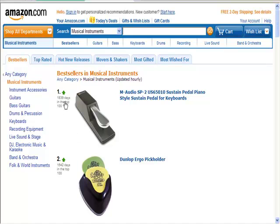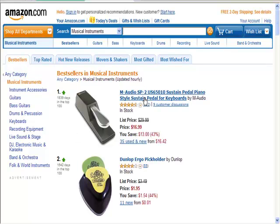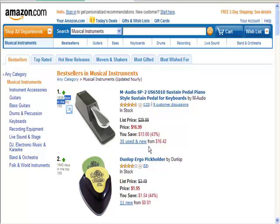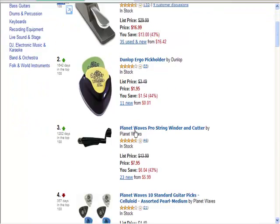So we can see here what the most popular ones are. This one here, a sustain pedal. It's only $17 though. That's a shame, because look how long it's been in the top 100. It's been in there, God knows how many years, about 4 or 5 years. You can see there's quite a lot of reviews, 132. It's got a good star rating. That says to me it's a very good product. But again, it's a bit on the low price side.